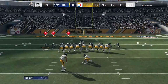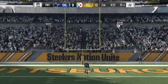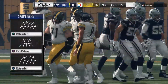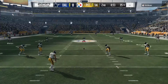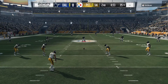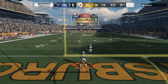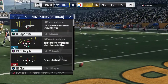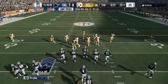Extra point now by Boswell. And it's good to make it 14-0. Boswell on now to kick this one away. Now the Cowboys offense heads back onto the field. Already down 2 touchdowns here in the first half.